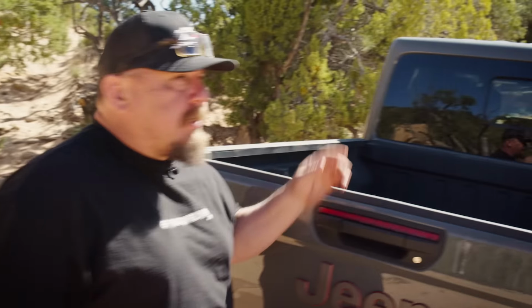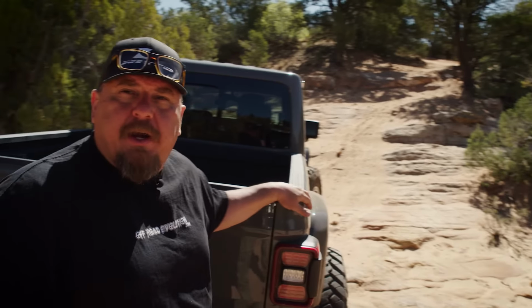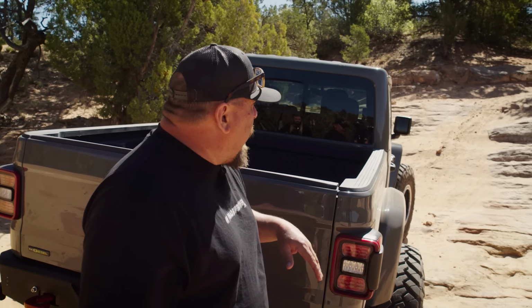Yeah, I think we're gonna go up this. This looks like we're gonna need some lockers. Pretty good little ledge right here, so we'll have to make sure we get both lockers on. Little breakover, so we might get high centered on it. This is that tricky part where you don't want to have too much wheel speed. You want to have enough wheel speed, but not too much where it gets traction, breaks an axle.